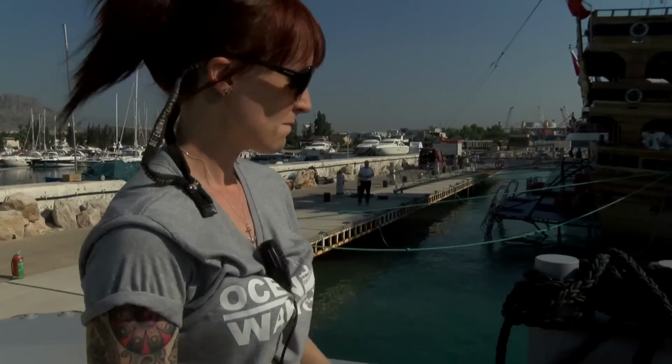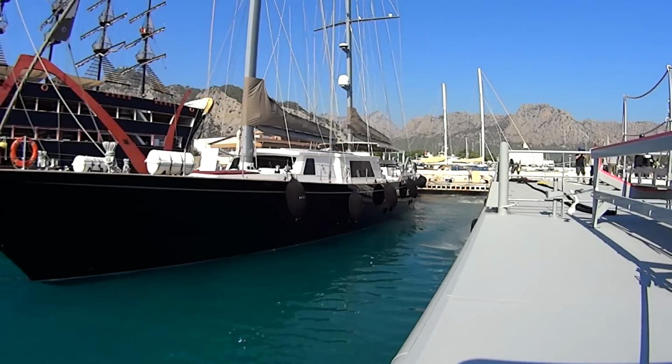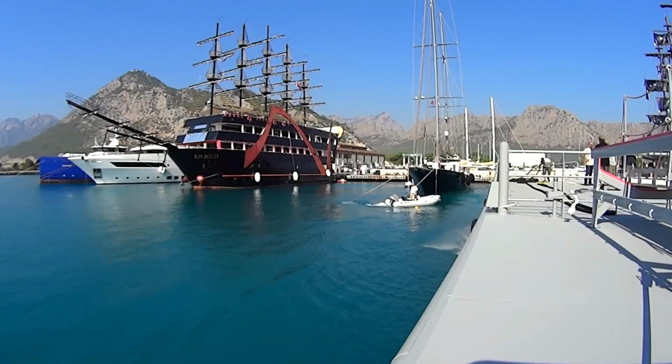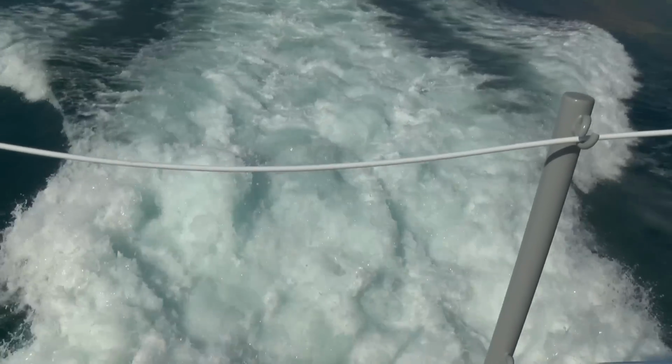You want to go? Yes. Wow. How's that for acceleration? This is beautiful. We're gonna clear the breakwaters and then off we go to the ocean. Adios, Turkey.